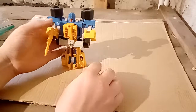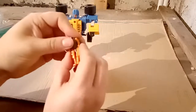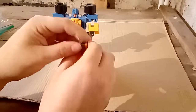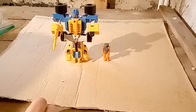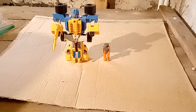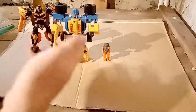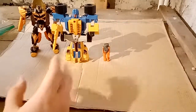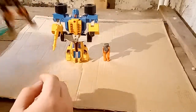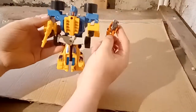So you can have Slapdash and transform him. Come on, sort yourself out. There you go. You can have Slapdash and Lube in robot mode together. What more do you want? Honestly, what more do you want? They're brilliant. And for size comparison, Age of Extinction Bumblebee. So yeah, I'm kind of right in the deluxe department. He's not huge, but yeah, there's just something funky.